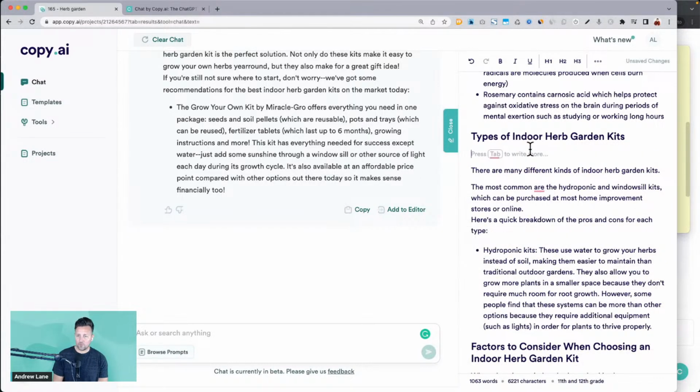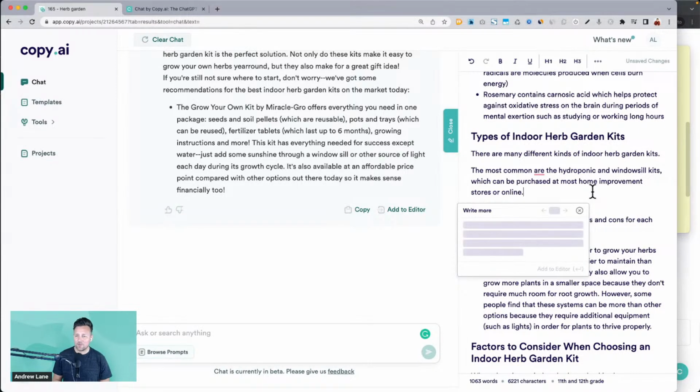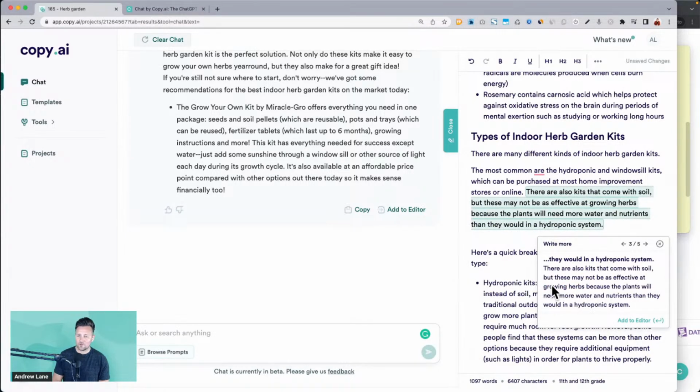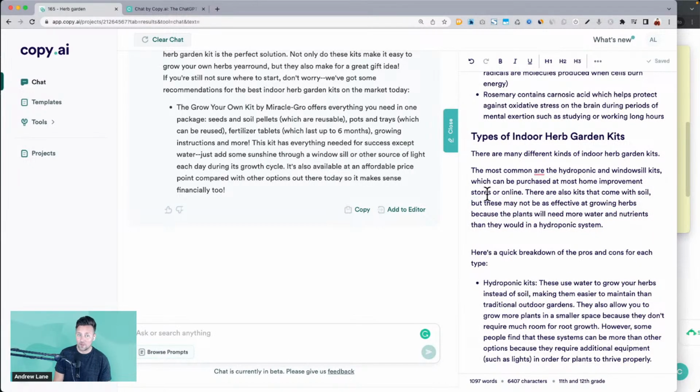All right, so we'll replace that. And at the end of any section here, you can just pause the cursor there, and it will give you the option to press tab to write more. When I click tab, it scans the text above it and below it and gives you suggestions for additional content to put in there. So if you find something you like here, it wrote that and generated it right there in real time, helping you and guiding you through this process of making your content better.